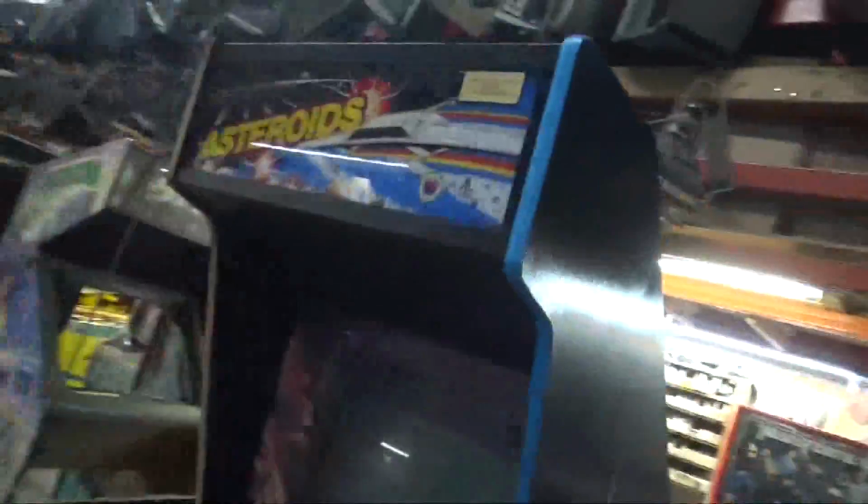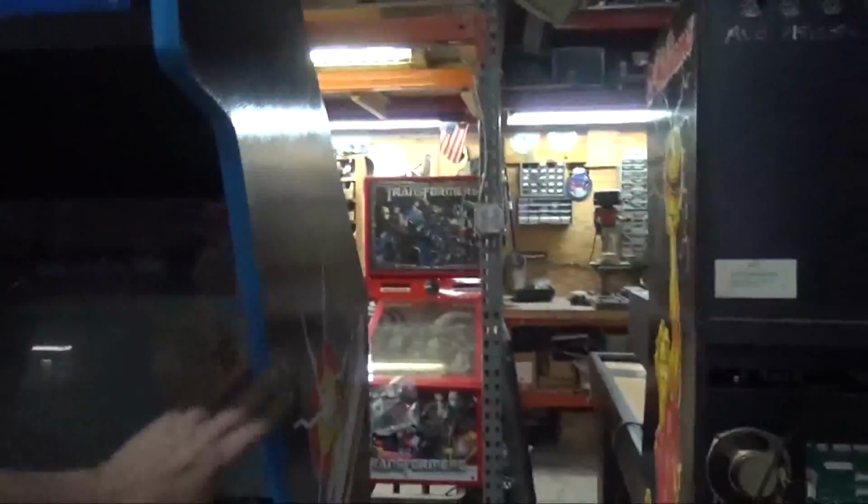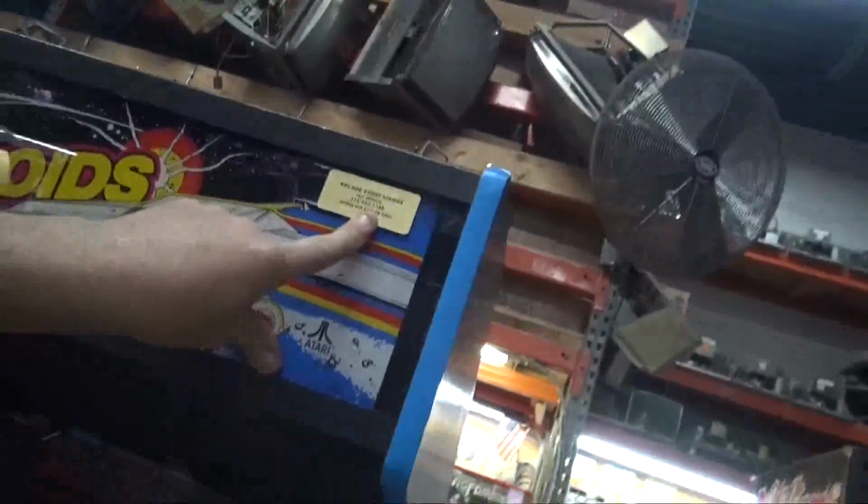You can see the customer asked for this Citron Blue. We decided we're going to leave that sticker on it, partially just to annoy him. But just to annoy me.